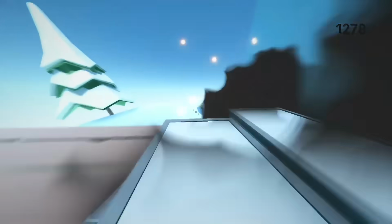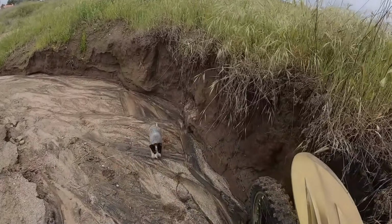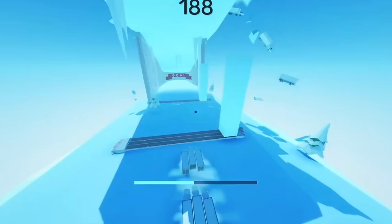Now, in this next clip, this guy was riding around this massive field on his dirt bike. And about 5 minutes into the journey, he saw this baby coyote in the middle of the field. And luckily, he was a nice guy and made sure it was okay.